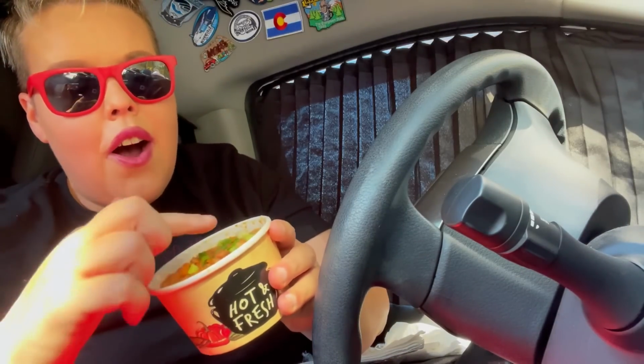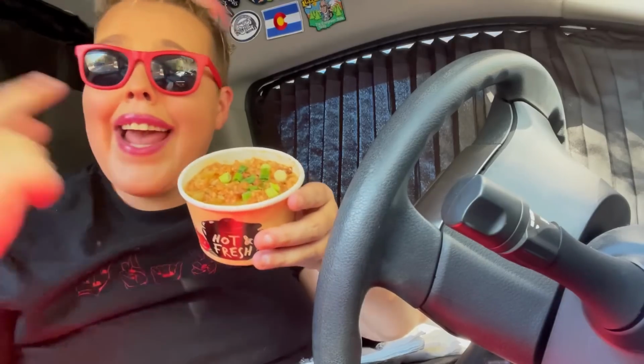Now, this is their jambalaya, and oh my goodness, look at that. They have the fresh onion on the top. You can see that they have all of the rice and beans, all of the main three items that you want to see in any food that is Cajun based are in this dish right here. Yes, I am so excited about this one.